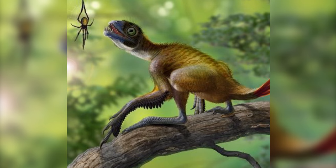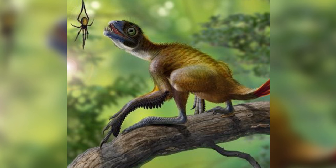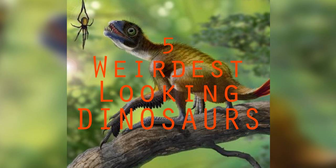When you think of dinosaurs, you probably think of the classic T-Rex and Triceratops, or equally well-known ones that look pretty normal by dinosaur standards. But I can assure you that there were plenty of bizarre-looking dinosaurs living alongside them. Here are the 5 weirdest-looking dinosaurs.